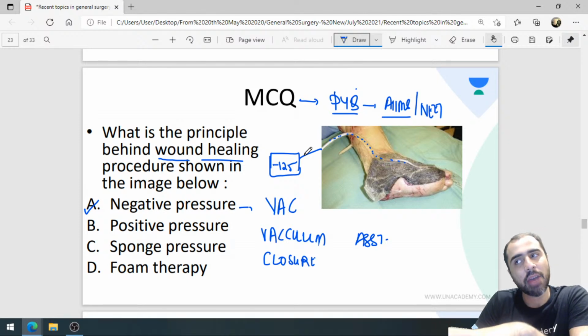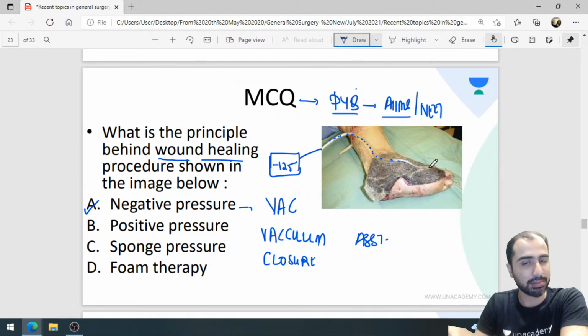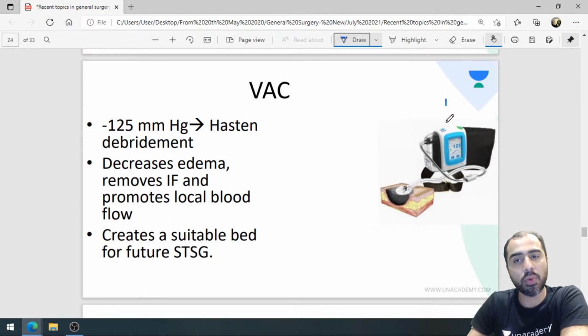And once every few days or weeks, what I do is I stop the vacuum, remove the dressing, check the wound. If the wound is healing now, the job is done. If it's still not healing, I reapply it, but then I have to apply a new dressing. But that's about it. This is going to hasten wound healing.